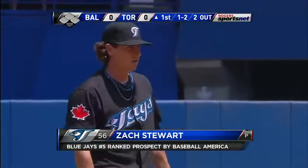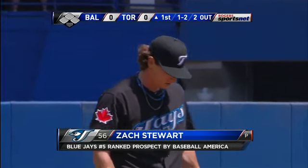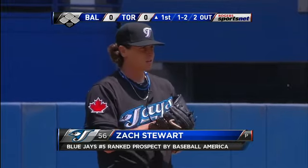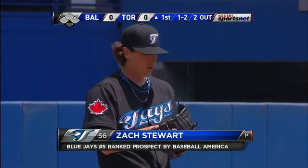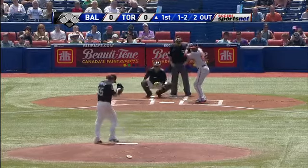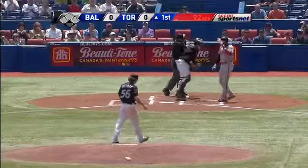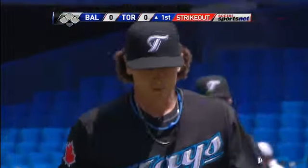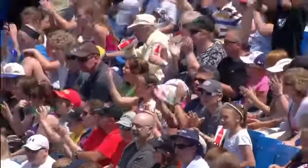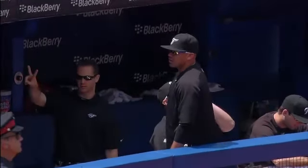Fifth ranked prospect by Baseball America in the organization, and that's a pretty good spot given all the talent that all of a sudden has developed in the Blue Jays system. Pitching talent, you've got some everyday players that we have been talking about the first 3 months of this season. Strike three call. What a good start for Zach Stewart. A 1-2-3 first inning, including his first two major league strikeouts. Ricky Romero's got the ball from the first one.